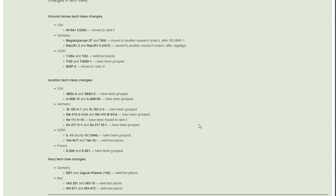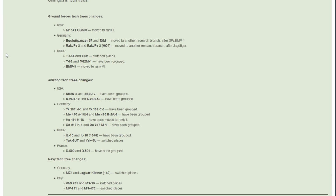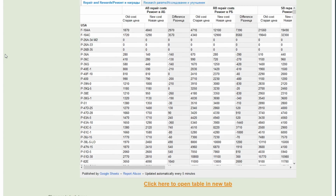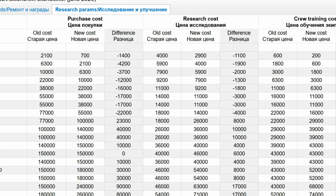I think the way they've structured this is just made it easier to research across the board, which is good for the player. Now, this obviously isn't it, right? This is just the changes in the tech trees, how we are going to be able to see where vehicles are. The main thing are the research parameters and the repair and rewards. So let's get to that.